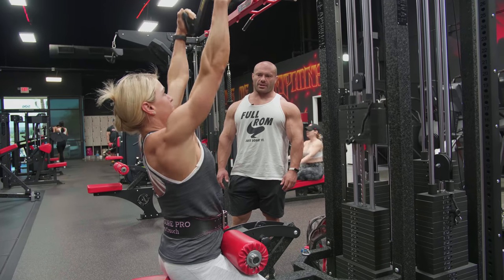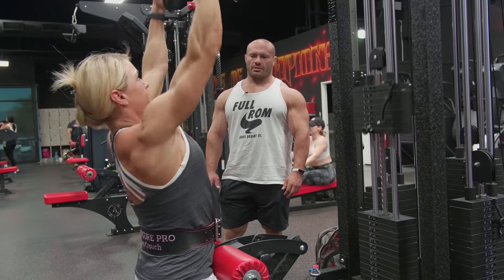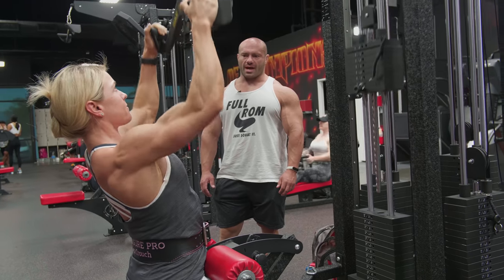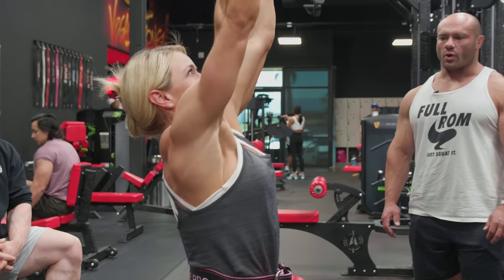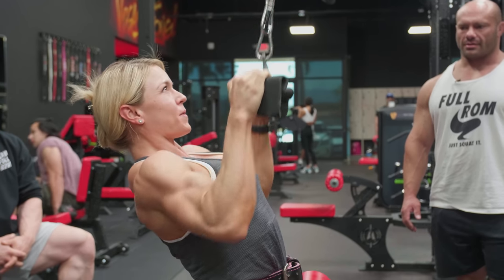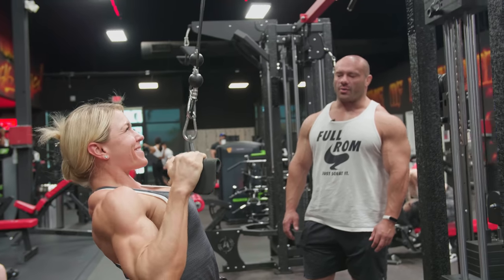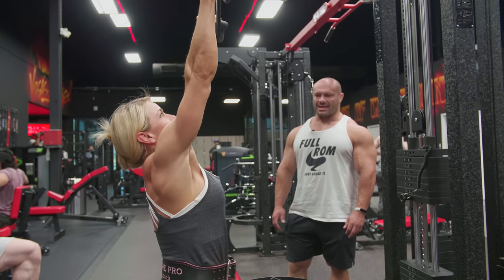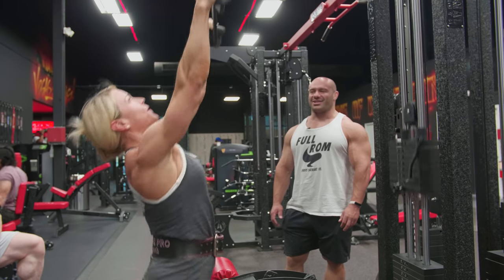Good, big stretch. Good, big stretch. Good, big stretch. Like a machine, keep going. Good. Three more. Chest. Come on. Touch. One. All the way down. Yeah, touch. And one more. You got this. Easy day today. Chest up, chest up, chest up. And that's it. Good job.